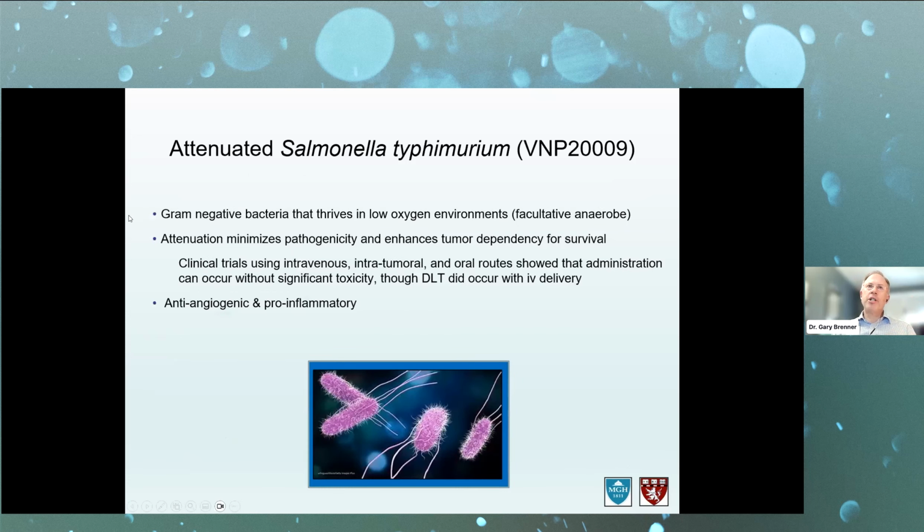So what did we choose to use? Of many possibilities for bacteria, we chose attenuated Salmonella typhimurium. It's not a natural pathogen for humans. It's a gram-negative bacteria that thrives in low oxygen environments, as I said, that exists in these schwannomas. It's genetically modified to minimize the potential to cause harm to human beings, and also modified to be even more dependent on the tumor environment for survival.